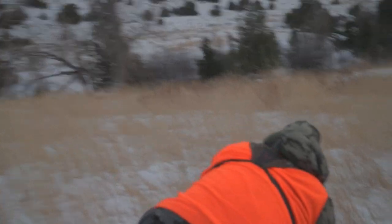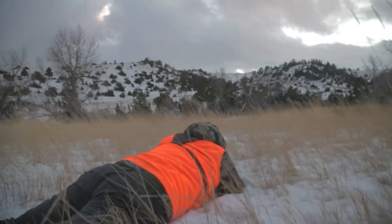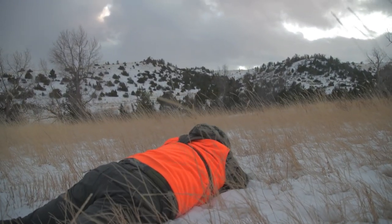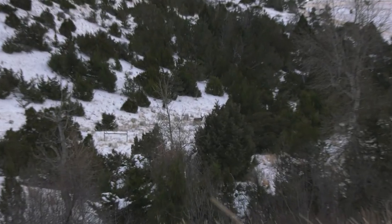Just before dark, we spotted a mule deer buck. He had just chased a doe into an opening, and while she ran into the brush, he froze when he saw us, almost as if he thought we couldn't see him. He was wrong.